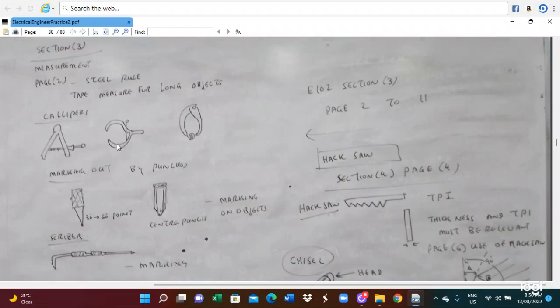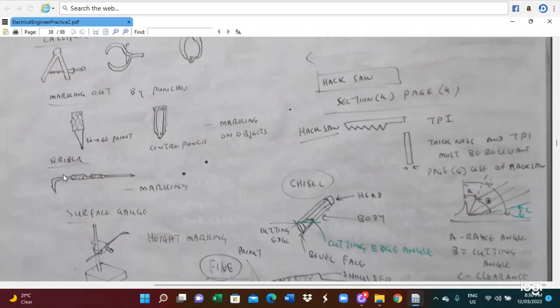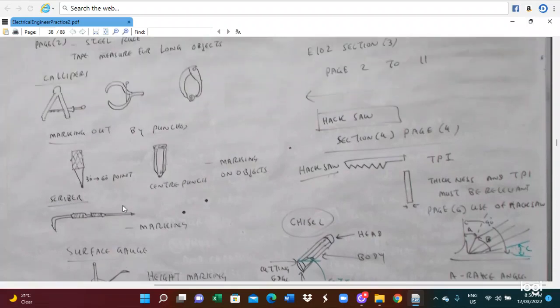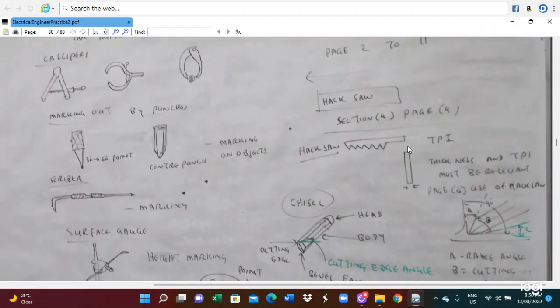We use a caliper for marking. We are also utilizing a punch. In this case, for punching, you have to mark it, or you use a scriber. The scriber makes a mark, and here is a surface gauge. Sometimes you also need to do cutting, so you use a hacksaw. This is the hacksaw blade.